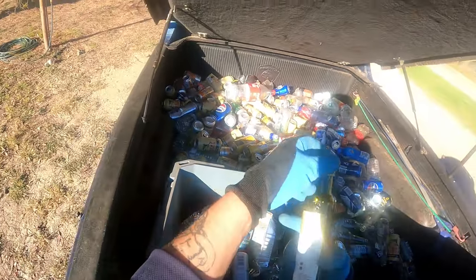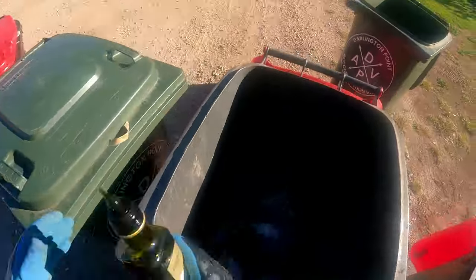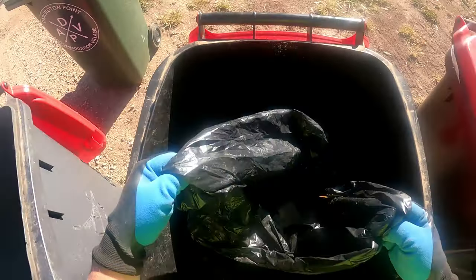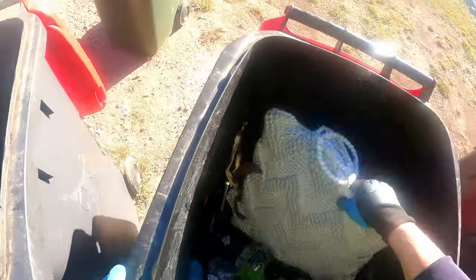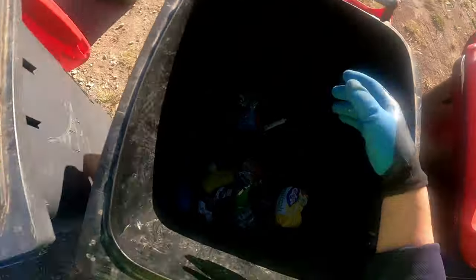Wine bottles, oil. Ooh, I even got a pop-up lid. Bottle down there. Little water bottle. Cushions. They look a bit grotty. Oh, what have we got here? Oh, I was hoping it would be full. It's not. Whatever that is, that's to do with sleep apnea.